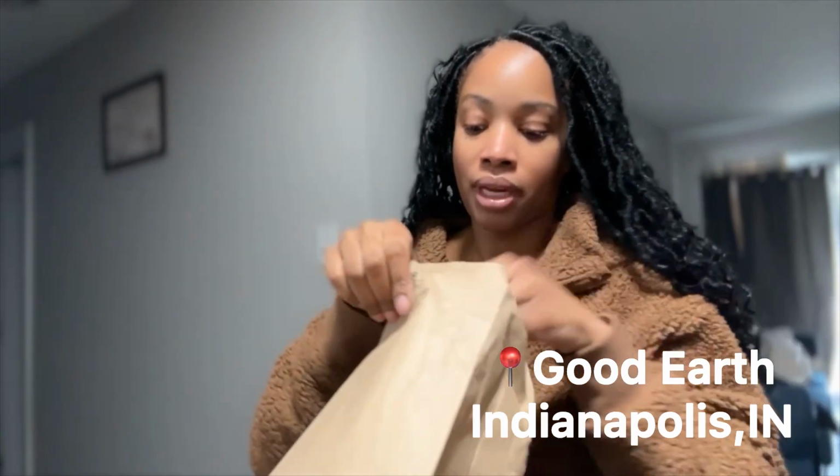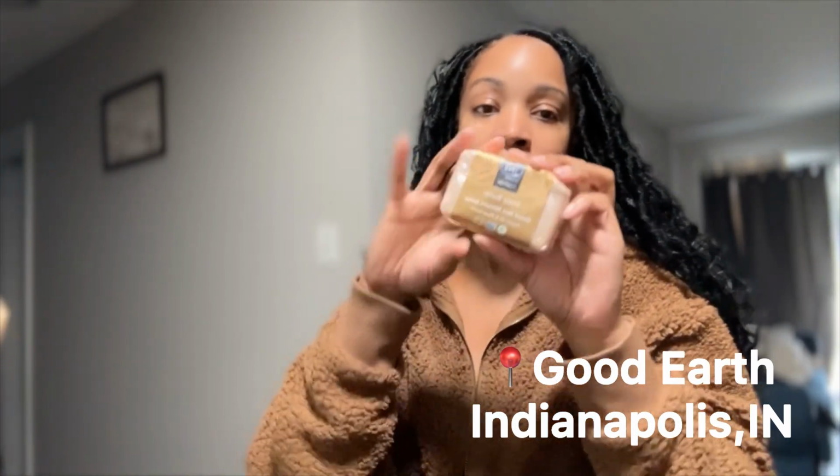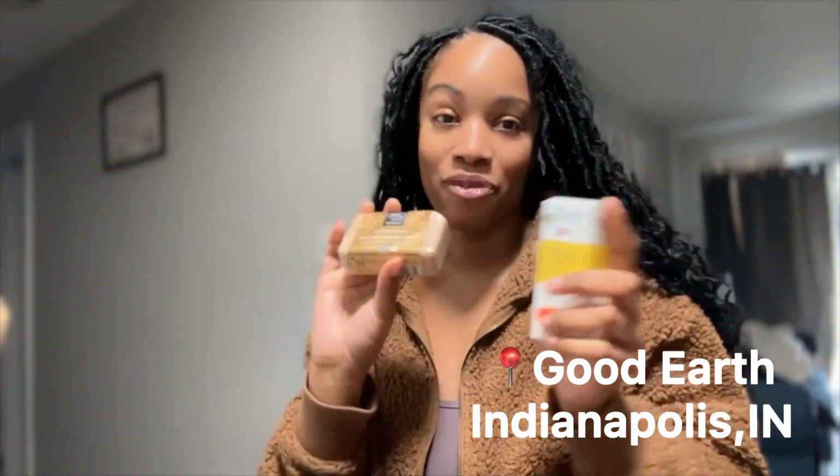So this soap is like $4.99. And I went ahead and got a shea butter bar. It's a dead sea and mineral soap with argan oil and shea butter. Again, shea butter helps with hyperpigmentation, darkness, scarring, healing of the skin. So y'all, that's what I got from Good Earth.